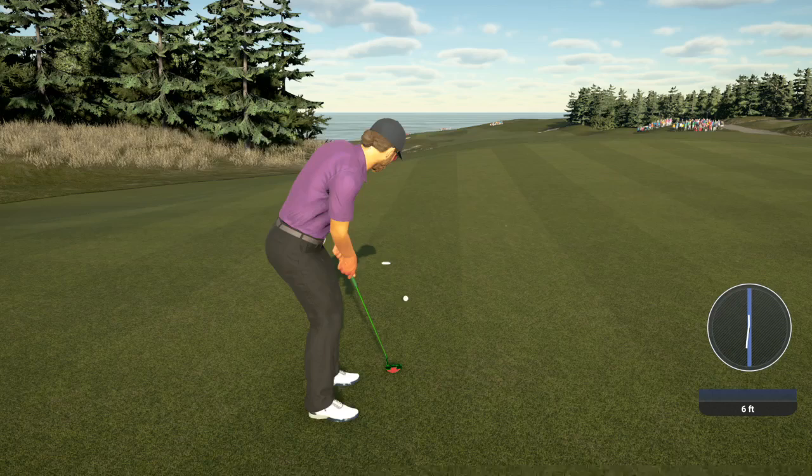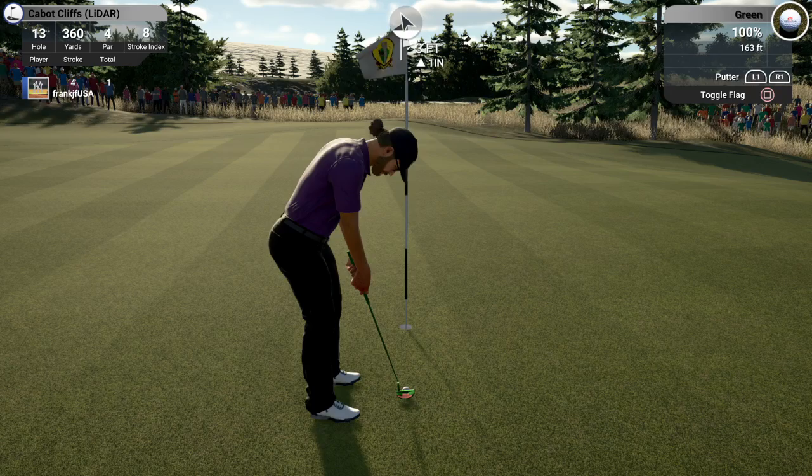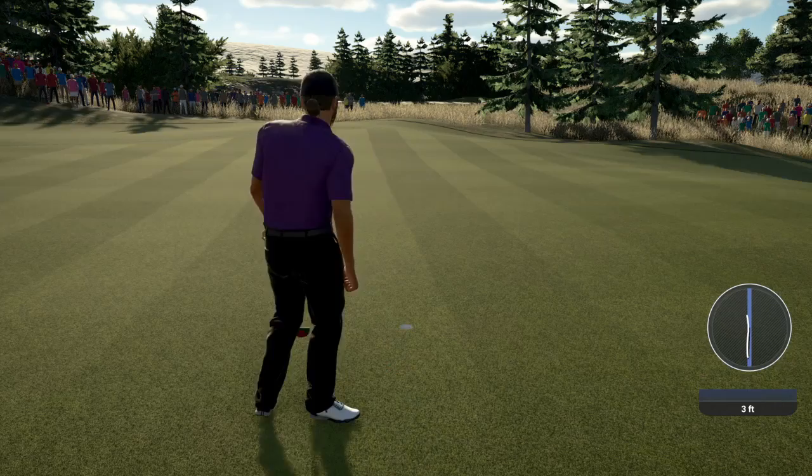Just that does not come back. Oh, behind the hole it turns left. Okay. Yes, about 3 feet to the cup. That's when it does. Behind the hole. Get in the damn hole. And the par putt will drop.